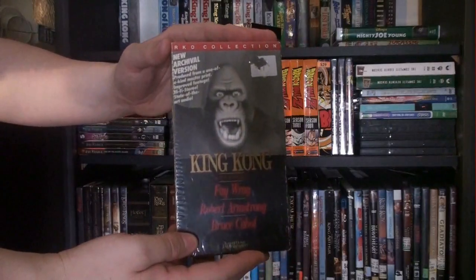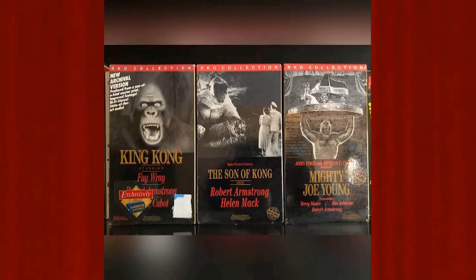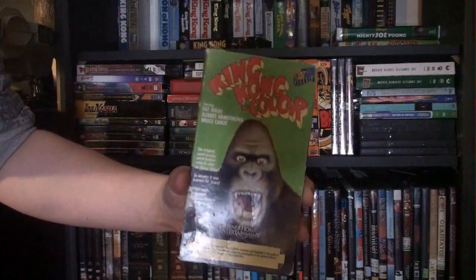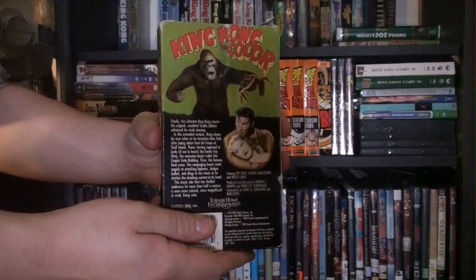The first one here is sealed and was advertised as being the full uncut version completely restored. Son of Kong and Mighty Joe Young were also released by Turner, as well as a colorized version on VHS and Laserdisc, which I should finally talk about.